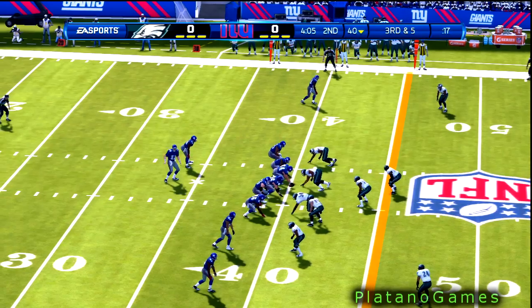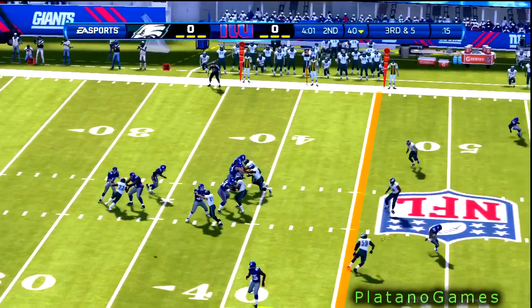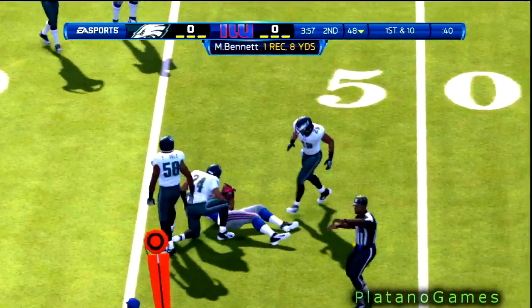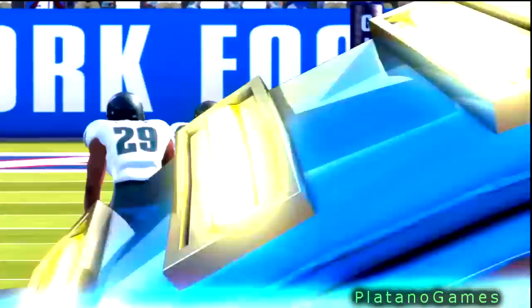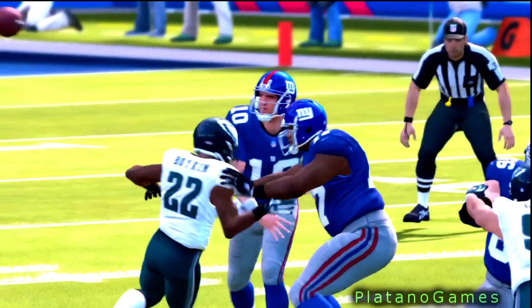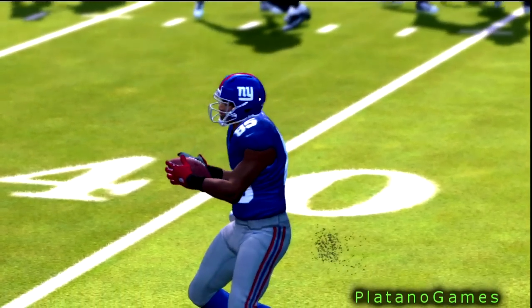Nickel formation for the defense here. From the gun. Challenging the defenders to the right side. He'll be brought down, but not before picking up the first down. Sometimes you got to give the coaches credit. They design a play that's smart, easy for the players to manage, and what we got there is a throw and a catch, and now they have a pretty good chance of getting the first down.